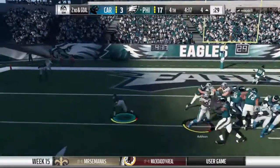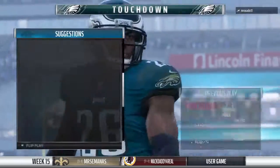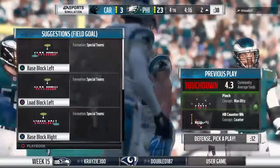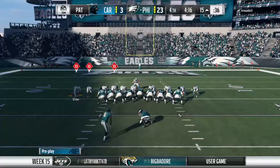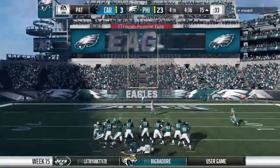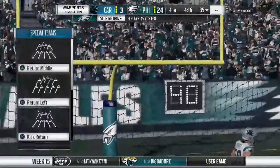Now a give to Peterson running left. And he's in. Touchdown, Eagles. Adrian Peterson with a lucky number 13 touchdowns now on the year. And the Eagles add 6 to their lead. And the lead now to 3 touchdowns at 21 points.